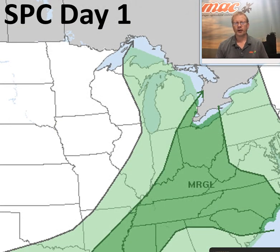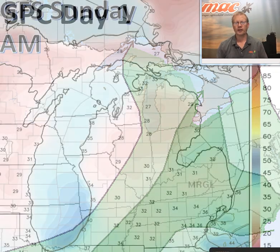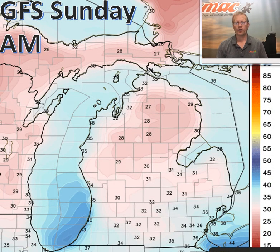Again, you can see the forecast map for severe weather today. Much of the area last night from around Saginaw to Jackson was under actually a slight risk, so they've downgraded that and shifted it farther southeast. Looks like just some general thunderstorms possible today for most of the area. And you can see the forecasted lows for Sunday morning.